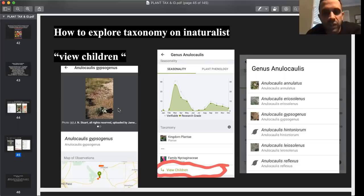And you can do this with reptiles, birds, anything. It'll show you how closely related things are and how things have evolved, how evolution has worked. That's really exciting and fascinating.